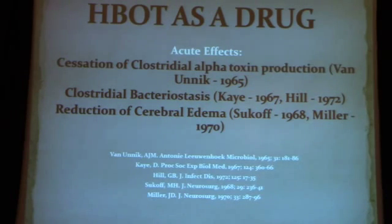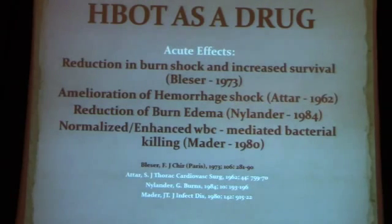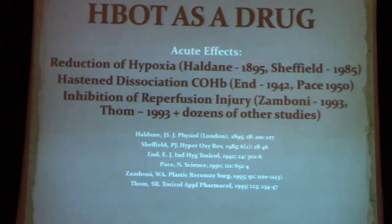There's a bunch of lists, all the things it can do: inhibit alpha toxin, bacteriostasis, cerebral edema, burn shock, and so on. And we keep going. There are a lot of acute effects. Inhibition of reperfusion injury. There are now dozens and dozens of studies showing this. Every organ system, almost every model, all sorts of different animal species. We are way down in the phylogenetic spectrum here of what we are treating. These are basic disease processes that span living organisms. That's why we have a veterinary hyperbaric association these days.